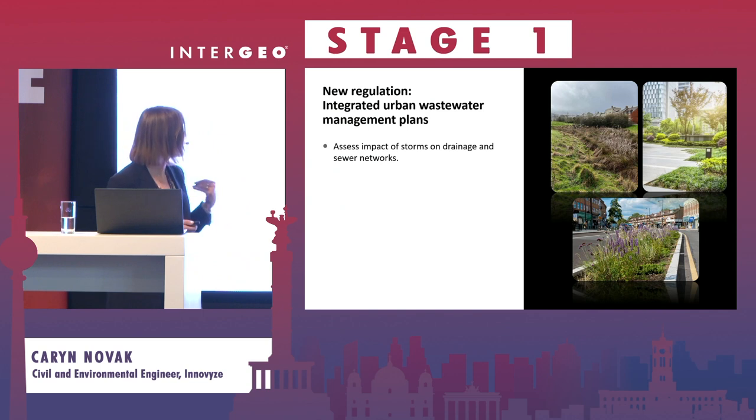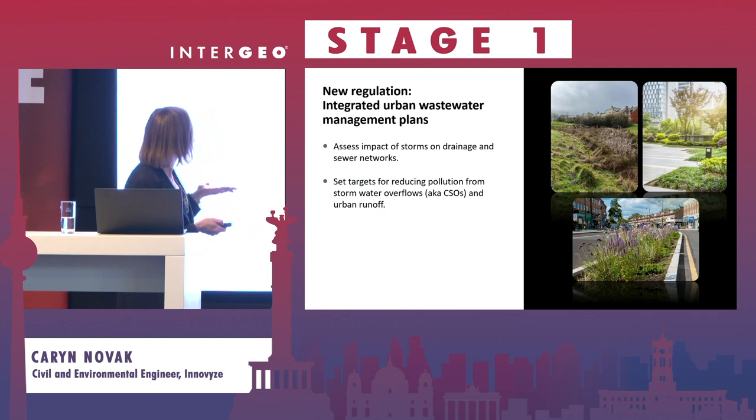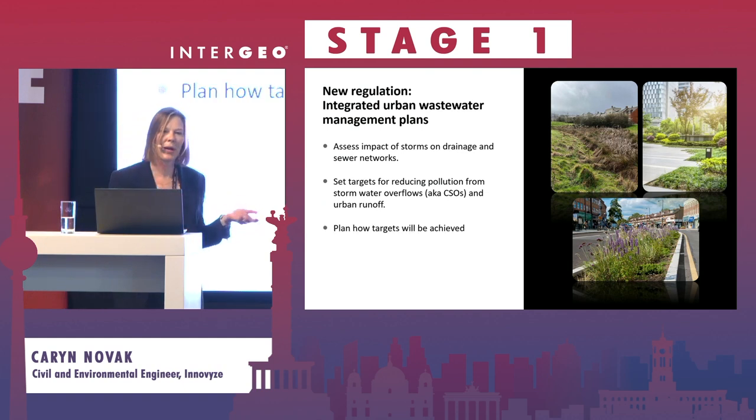It's going to come into effect for any place with more than 100,000 people, so that's quite a lot of areas. And it also has another regulation to look at sensitive environmental areas with more than 10,000 people. So you'll have to assess the impact of storms. You'll also have to set some targets for reducing pollution from CSOs and stormwater overflows. And then you have to plan how you're going to achieve those targets.